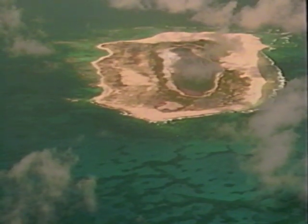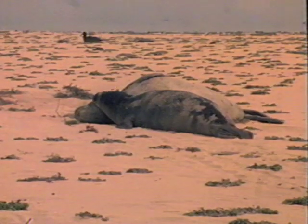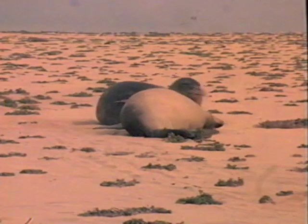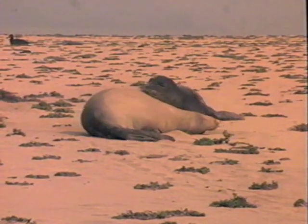About 750 miles northwest of the humpback's Hawaiian wintering grounds lies Laysan Island. Laysan is one of the homes of the endangered Hawaiian monk seal. Like sea lions, seals come ashore to mate and give birth. When on land, seals drag their hind flippers behind them as they hump along like giant inchworms. Sea lions, on the other hand, fold their hind flippers forward under their bodies.